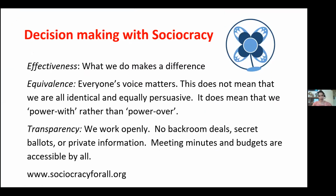So our decision-making model, what does that look like? We have adopted sociocracy as our way of making decisions. To ensure that everyone's voice gets heard and everyone's voice matters, we are transparent about our concerns and we raise them in a group setting. And we are transparent about our ultimate decisions, which are made as a group and they are recorded and made available. Our minutes and our budgets are all accessible as well.